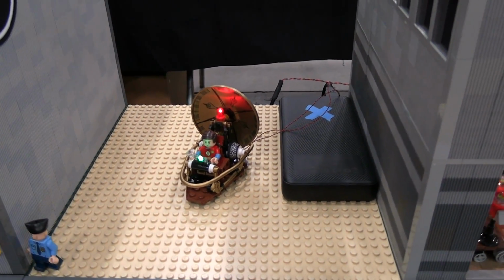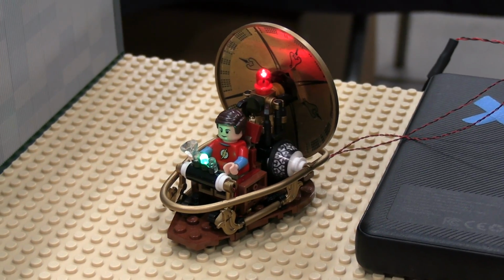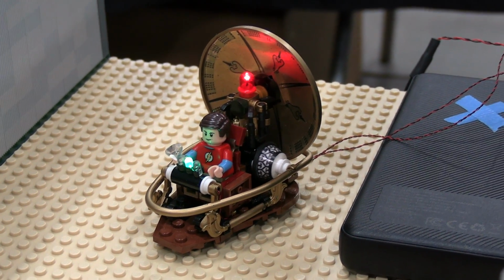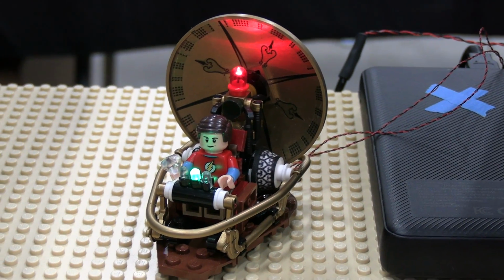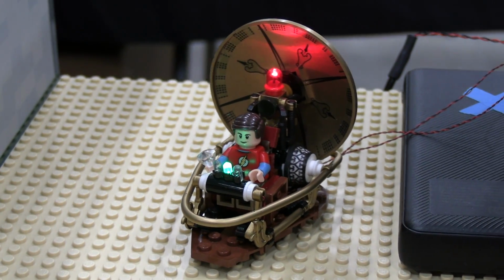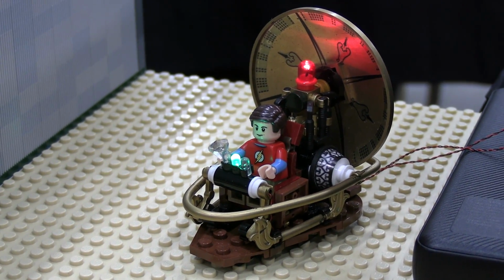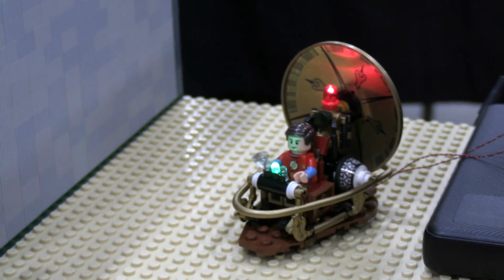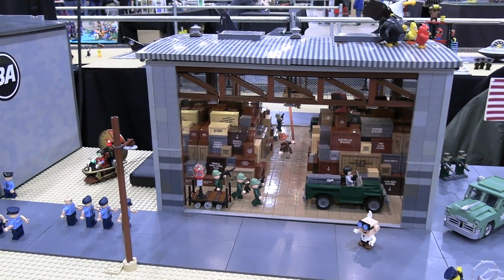Perfect. And what does that take us to next down here? Sure thing. Well, we have the original Time Machine, which virtually nobody knows anymore, except that it appeared on an episode of The Big Bang Theory. And so we have Sheldon sitting in it, who's far more recognizable than the original actor that was in the movie.